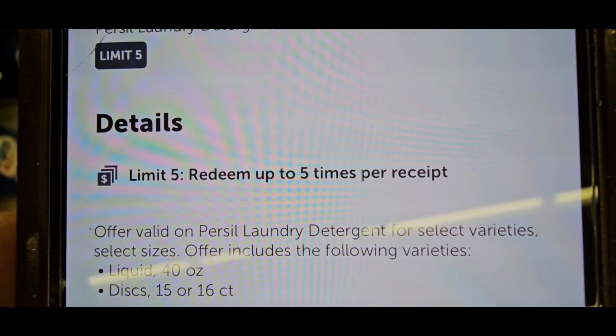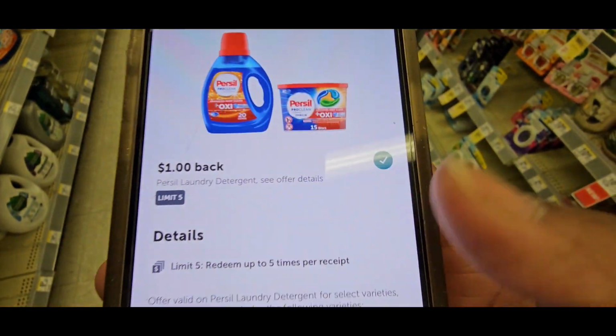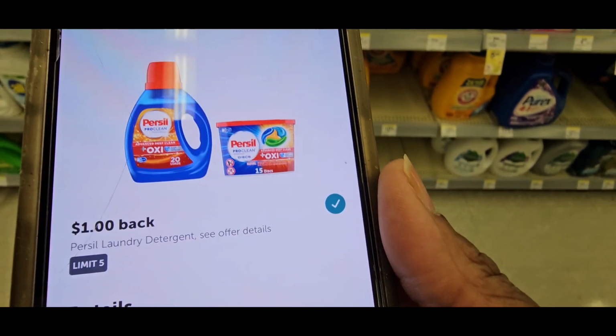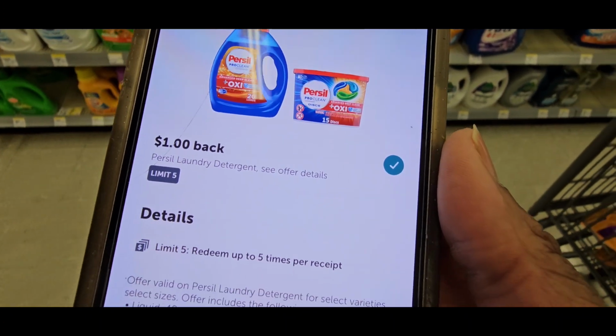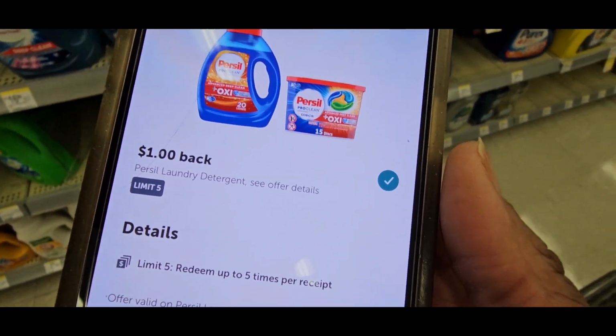Order this for 15 or 16 count. Okay. Remember, Ibotta is one of my good detergents that I like to buy. If you sell this in a bundle, please, please get your money back, guys. It's very expensive.